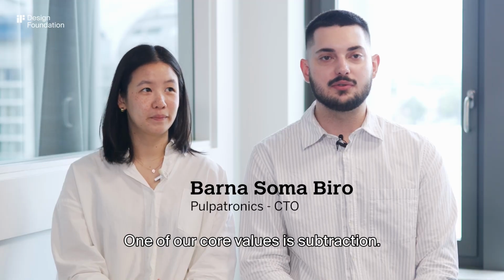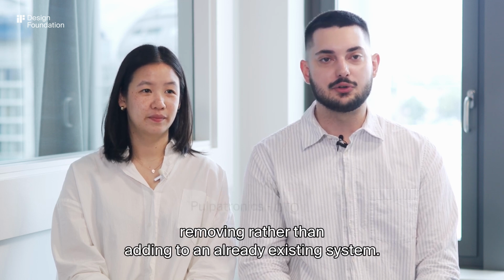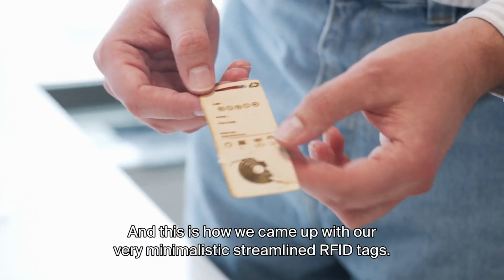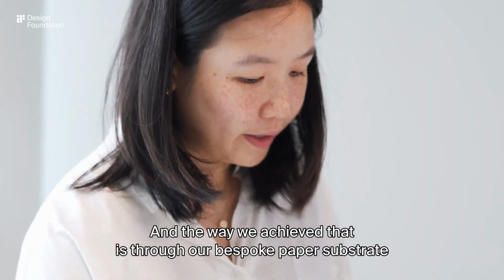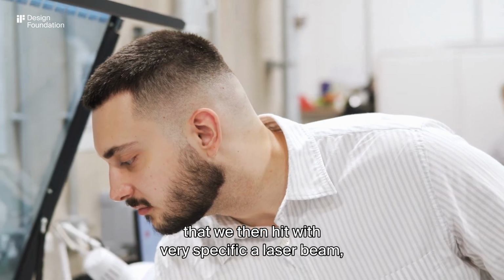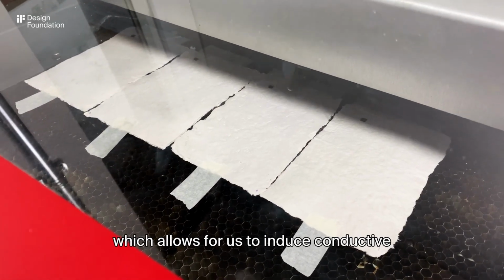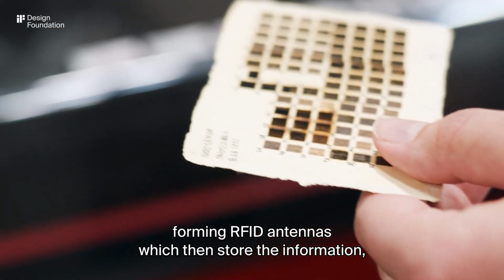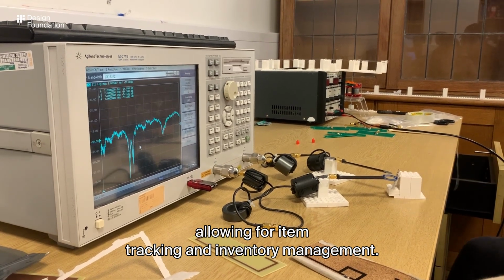One of our core values is subtraction, and this is the idea that we generate value by removing rather than adding to an already existing system. And this is how we came up with our very minimalistic, streamlined RFID tags. And the way we achieve that is through our bespoke paper substrate that we then hit with a very specific laser beam, which allows for us to induce conductive carbon-based tracks on our paper substrate, forming RFID antennas, which then store the information, allowing for item tracking and inventory management.